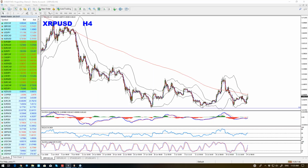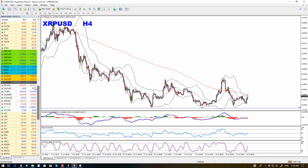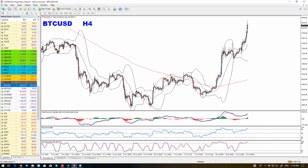Okay. For cryptos, we should start to pay attention. Where is that? Here. The Bitcoin continues pretty impressive from my point of view. It would be a great place to get out with some profits due to the triple cycle and the divergence developing.